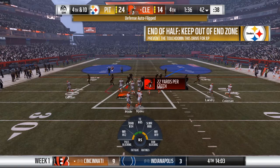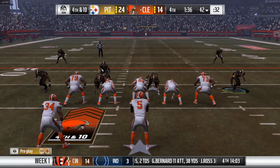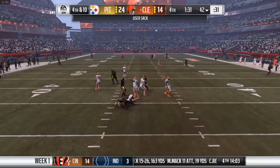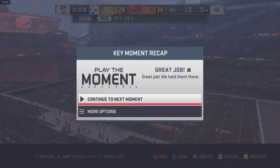No hesitation in this situation. Down a couple scores late in the game. This offense is staying out there on fourth. As expected, they're going for it to keep the drive alive. Pressure comes, and the Steelers take him down. T.J. Watt in there to bring him down.